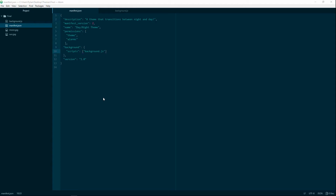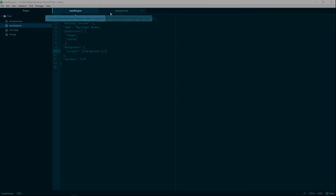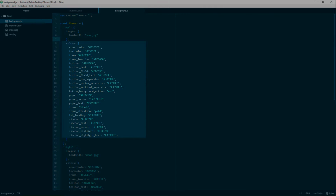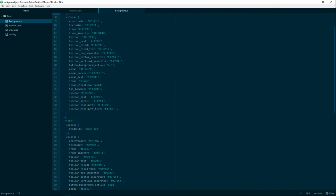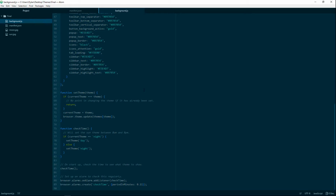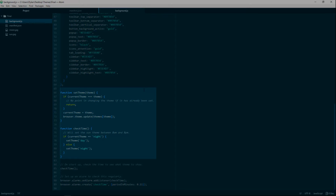Theme developers create themes using a manifest.json file and an associated JavaScript file. Different browser properties can be set in either the manifest or in the JavaScript file. The JavaScript file is the brains behind the theme. Integration with JavaScript is what allows Firefox themes to dynamically change throughout the day.